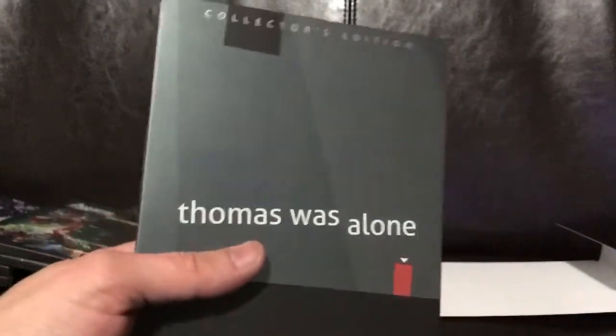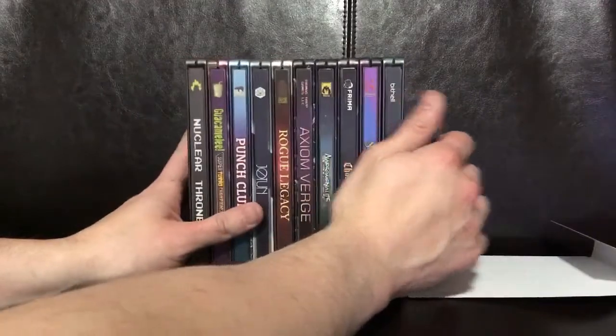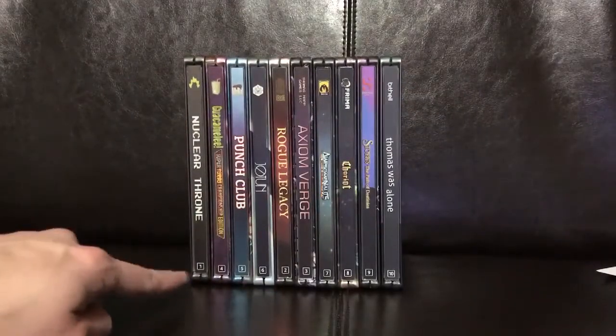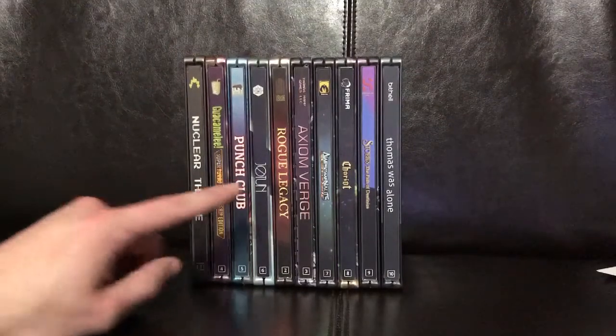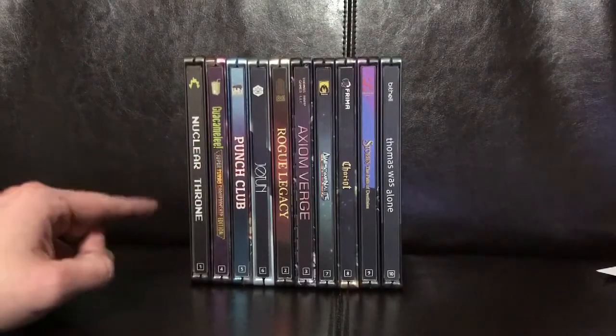Now let me put them all together so you guys can see them again. Just get everything organized here. So this is all 10 of them, guys. You have a total of 10. Again, they go from number 1 all the way to 10. I repeated them again: Thomas Was Alone, Stories: The Path of Destinies, Chariot, Awesomenauts, Axiom Verge, Rogue Legacy, Jotun, Punch Club, Guacamelee, and Nuclear Throne.